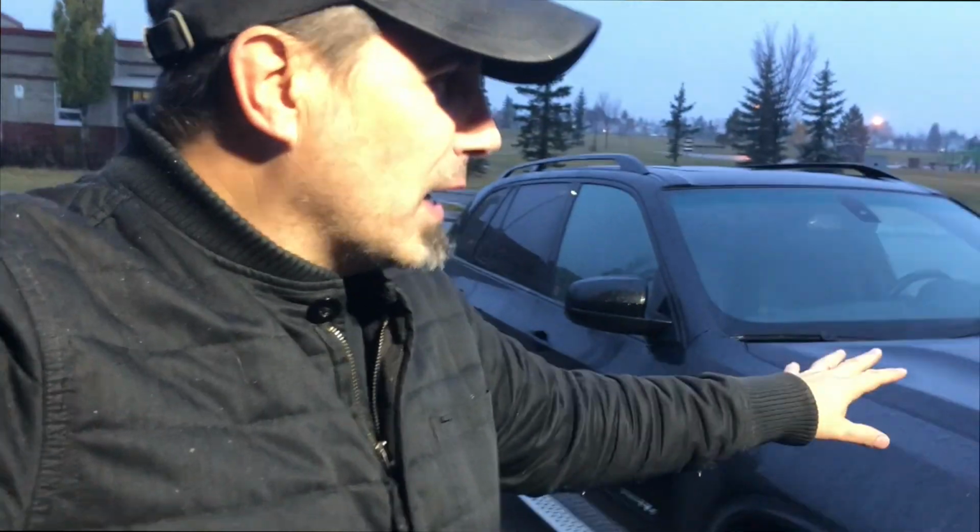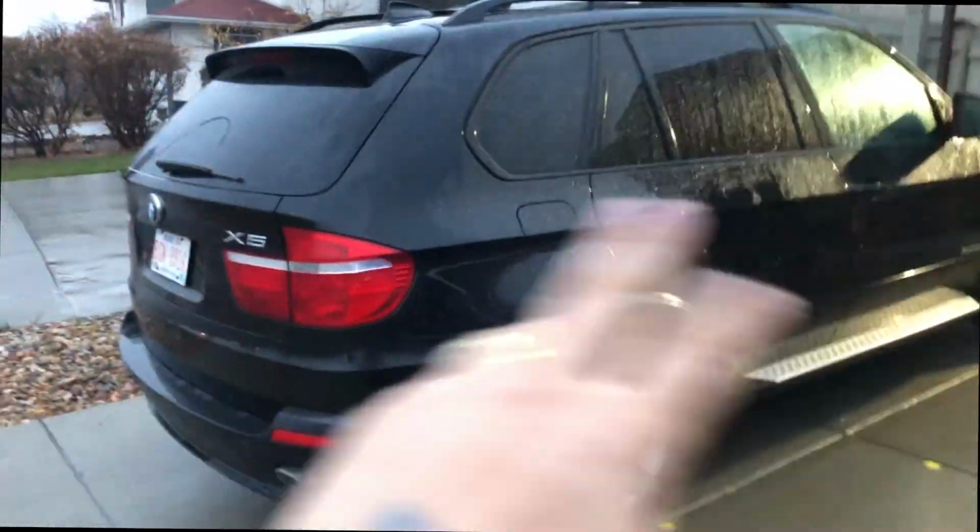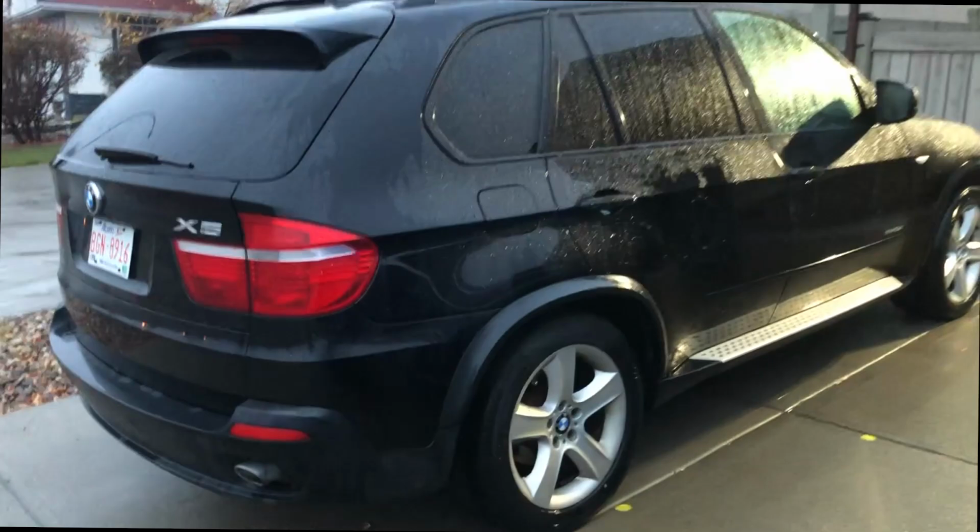Just thought I would show you this because there's many people out there that say BMWs will never last over 100,000 miles. I'm here to tell you our diesel, so this is the E70 35D. As you can see right there, we have a 35D and X-Drive. Of course, this is the X5 that we have here.